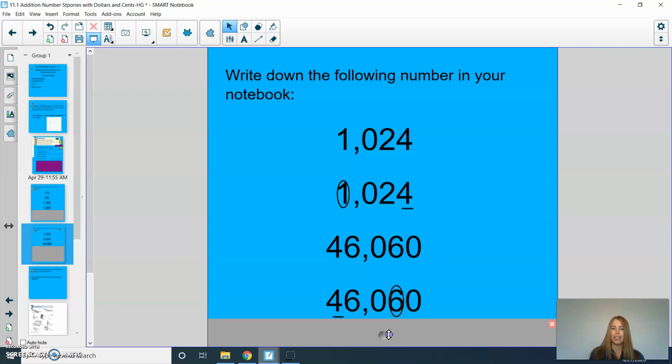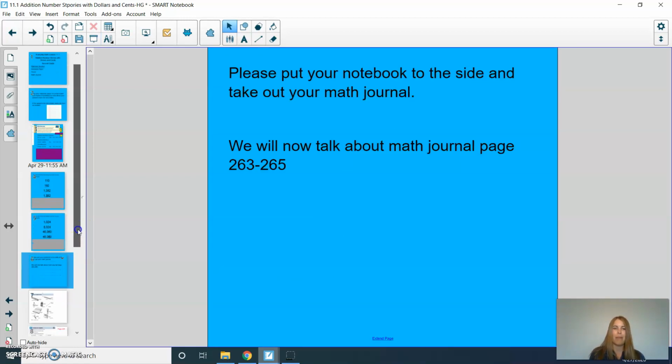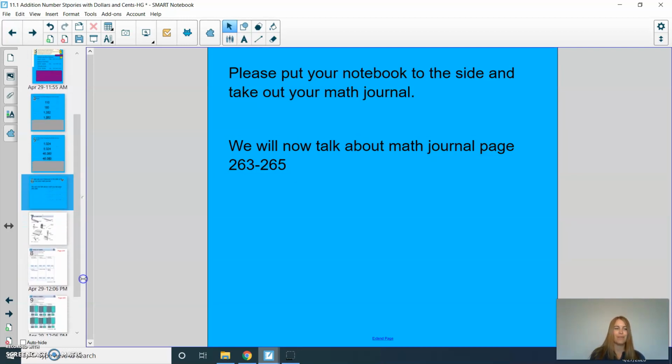Your number should look like this. Notice how I circled the 6 that's in the tens place, and I underlined the 4 that was in my 10,000s place. If you want more practice with this, you can make up more problems on the side. But we'll now put our notebook to the side and open up our math journal. We'll be taking a look at pages 263 and 264 first.